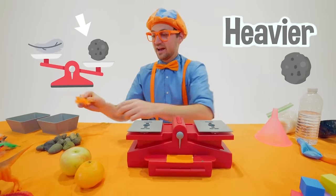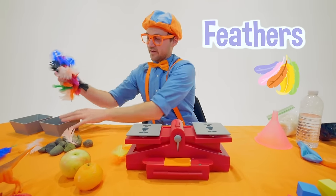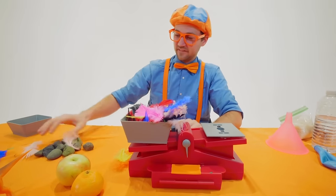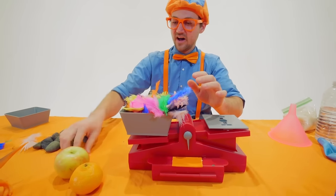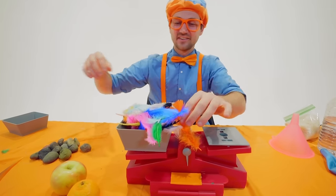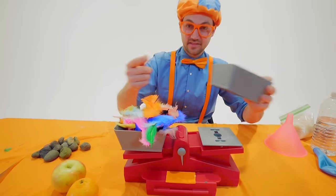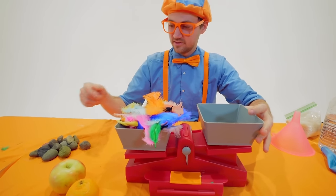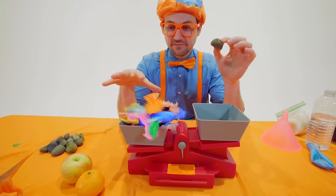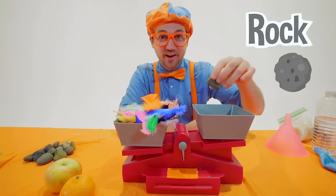Okay, I have another idea. How about a bunch of these feathers? Whoa! Yeah, that's a lot of feathers. Whoa, and the feathers are so colorful. And to make it even, we need to add the carrying case on this side too. Okay, now let's see if all these feathers weigh more or less than this rock. Ready?